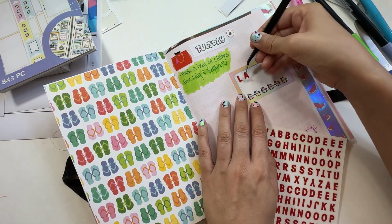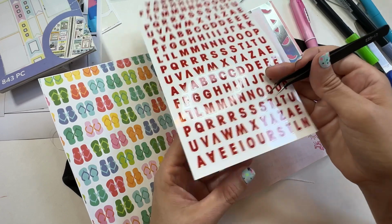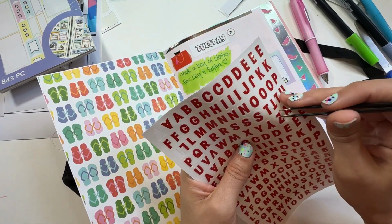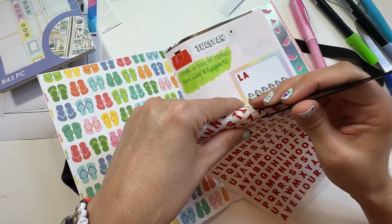So yeah, yet again, I just kind of put this down to make the spot where I'm going to write a little more interesting. And I just like the sticker and the little houses at the bottom were so cute.